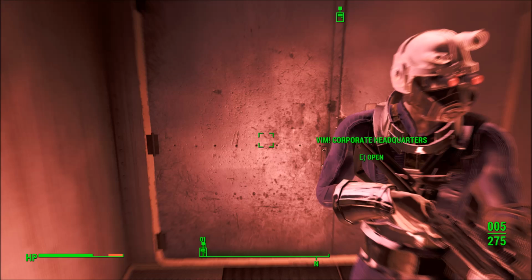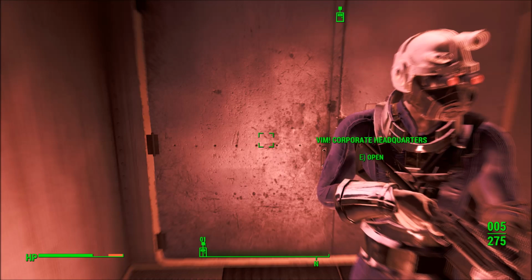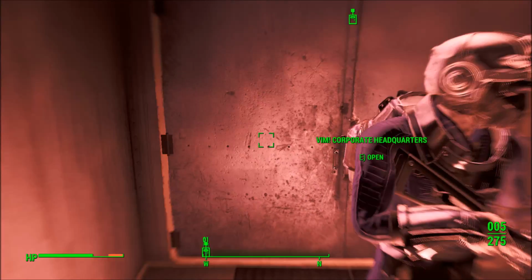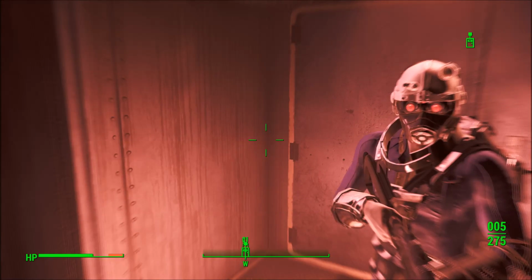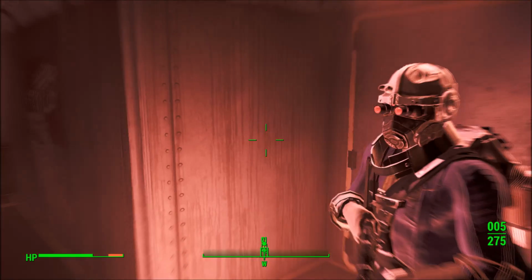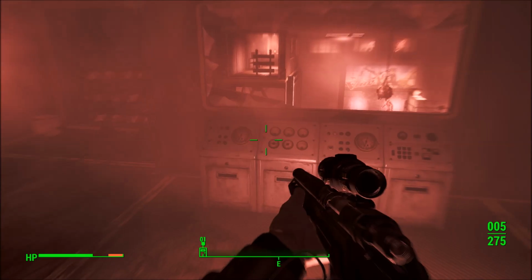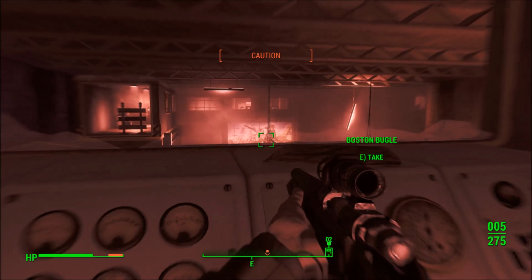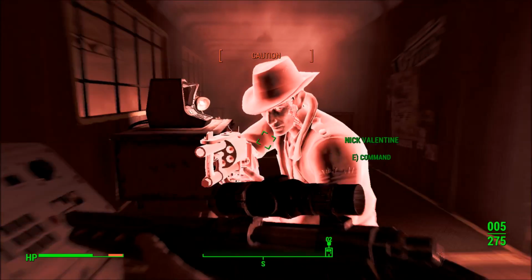Be right back. Need to fix this. Note to self: don't mix night vision goggles with night vision scope. Also, I'm not sure if that's cool or really weird looking. No! I've got to crouch, you idiot!